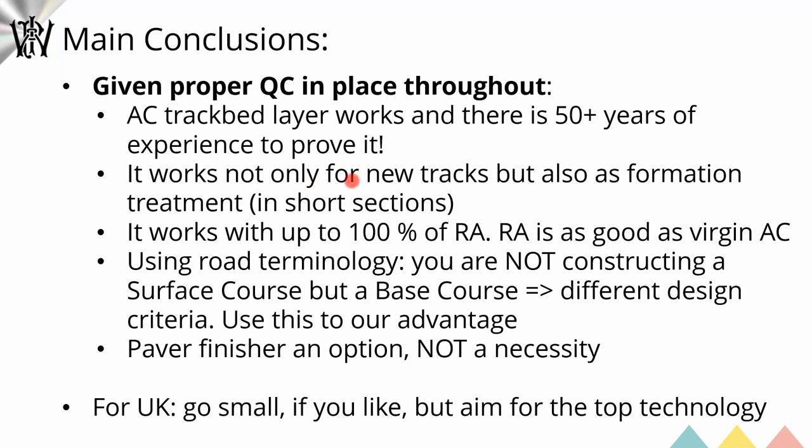It works not only for new high speed high load tracks, but also as a formation treatment in short sections. It works with up to 100% of reclaimed asphalt. Again, if you have proper quality control in place, reclaimed asphalt is as good as virgin asphalt concrete. And using road terminology, we are not building a road to build a railway on top of that. We are building one of many track bed layers, which means it has some requirements.